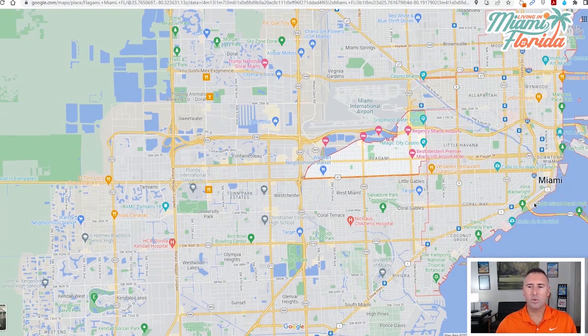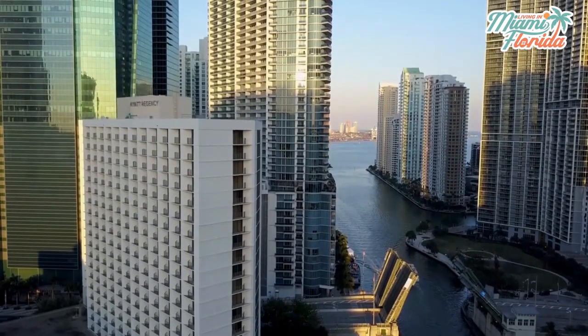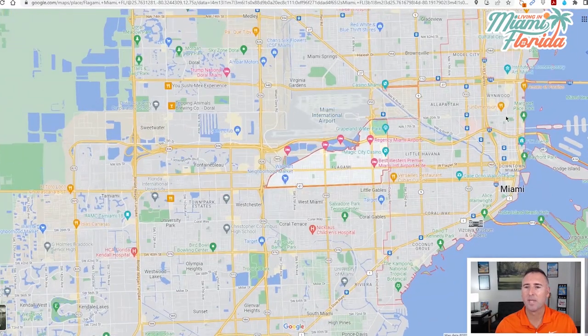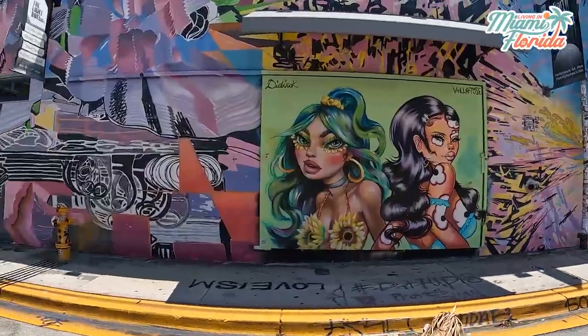Downtown, if you like living where all the action is, and either you're married with kids and still like to be in all the action, or you're single, a couple, and wanna be close to all the things that are happening, the festivals, the restaurants, the bars, the lounges, and more of the nightlife, downtown and the Brickell area is the place to be. Also, Wynwood is another place up here that is a great place if you love art and you love that urban feel.